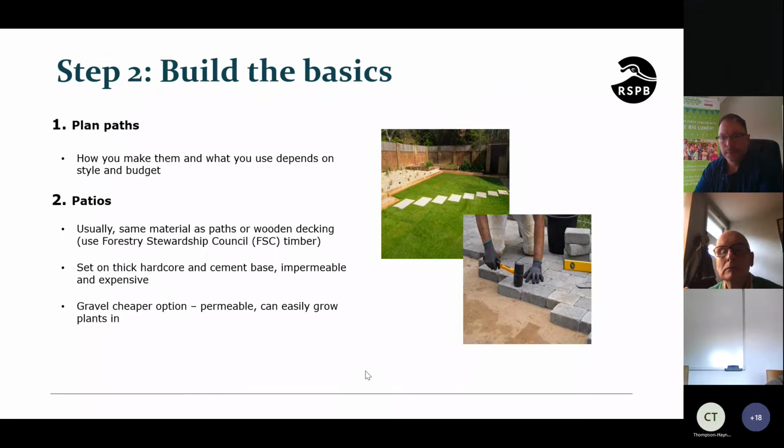And then is to form the patio. Patio is obviously really expensive, quite often using the same materials you've made your path from, so paving slabs, or you could have block pavers, as in the illustration here. And obviously they're set on a thick hardcore base, which is impermeable, and the whole thing is, as I say, very expensive. Some people might want to use decking. So again, if you're using any timber products in the garden, try and make sure they're Forestry Stewardship Council approved, from sustainable sources. And obviously the cheapest option is gravel. It's permeable, lets water through into the soil beneath, and you can grow plants in it quite easily.